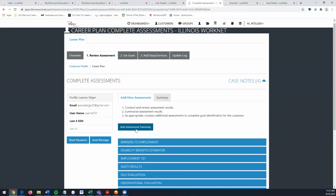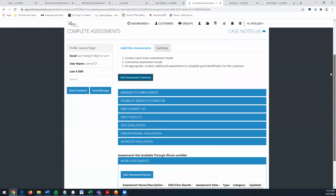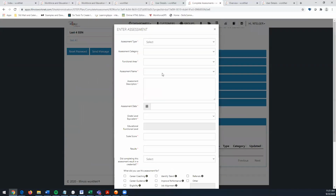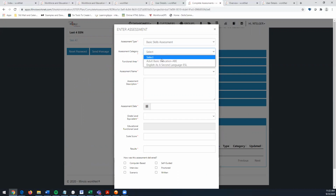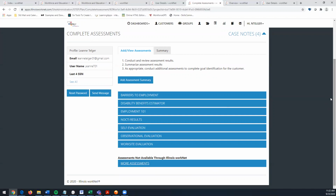Once you do those different types of assessments, then you can use the results and do an assessment summary. Now, there's nothing that's going to stop you or prevent you from putting together a career plan by not completing each one of these steps. But it is a recommended approach whenever putting together the career plan. So the idea is that you review the different types of assessments. If you have your own assessment, you can add other assessment results into the system and save those as well. You can use the standard set of assessments that are within Illinois WorkNet.